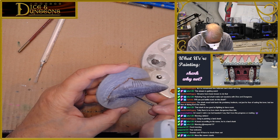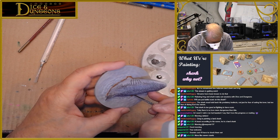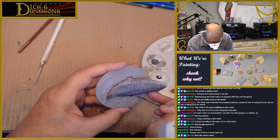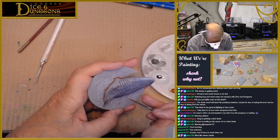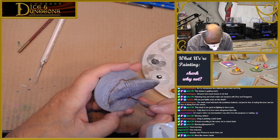Yeah, well, it's coming along. Getting the paint dabbed in there. Haven't had a big oops moment yet. I shouldn't say that.